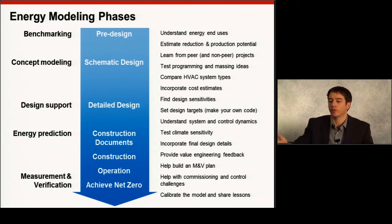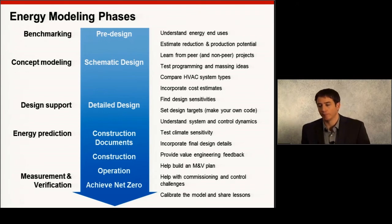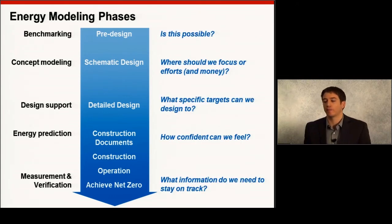And you can see here on the left-hand side, in the middle, blue arrow, we have the usual design and construction phases, pre-design, schematic design, et cetera. And then on the right-hand side are all of the different things that the Energy Center usually tries to assist with when considering energy impacts for the store or for any building. And in this case, I can kind of simplify that by asking a specific question at each design phase.